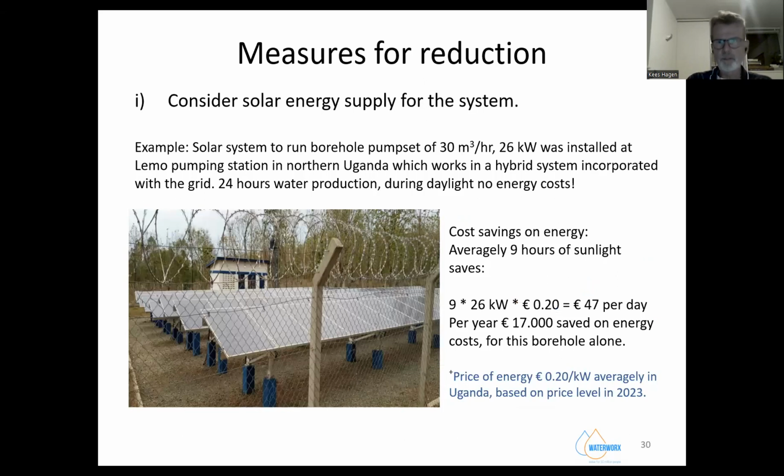The last sheet I want to show you is to consider a solar energy supply. In the picture, you see an example of a solar energy supply for a borehole with a capacity of about 30 cubic meters per hour, 26 kilowatts.